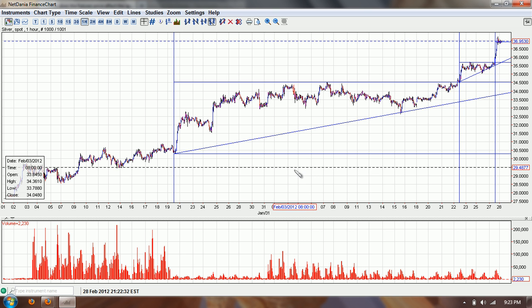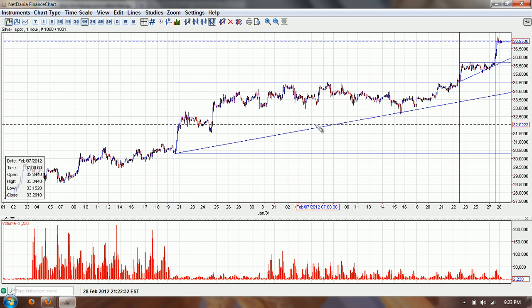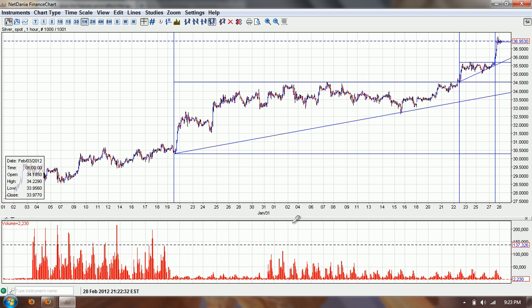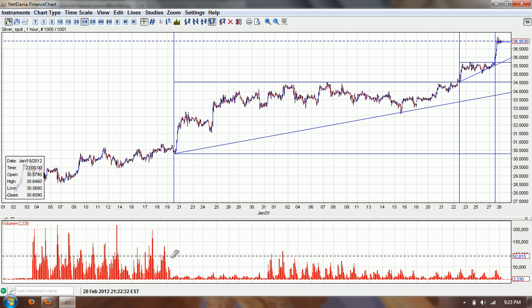But before I do that, I want to address a little bit of the Netdania issue that I'm going to talk about. Now, you can see here, obviously, when you look at the volume, I put the volume chart down here, or the volume graphs at the bottom, and you can see that you have this dramatic drop-off in volume roughly about the 19th of January.